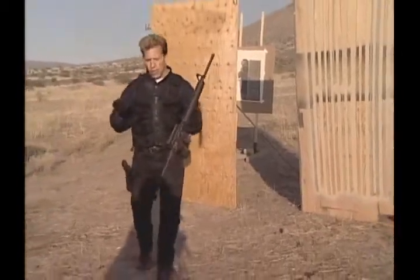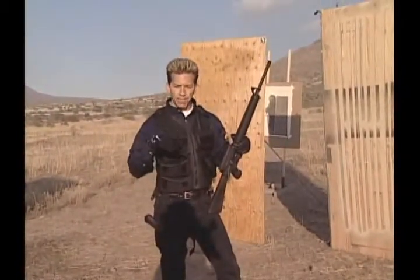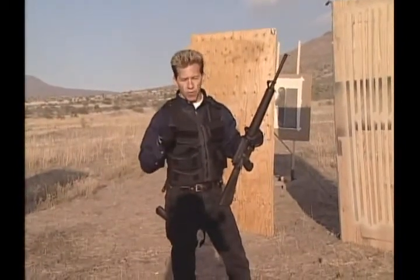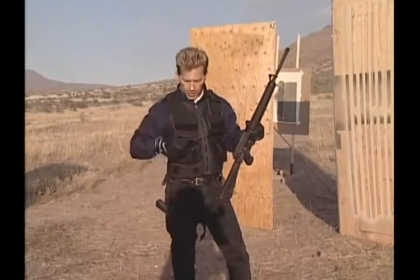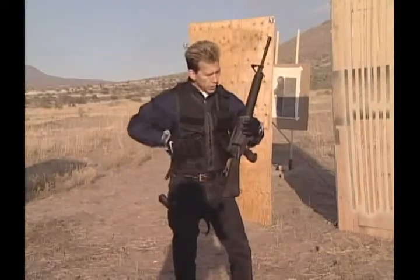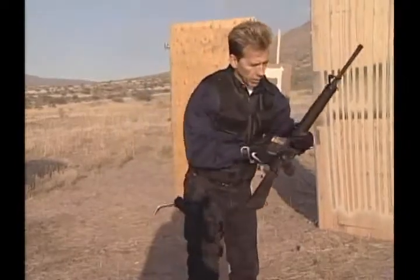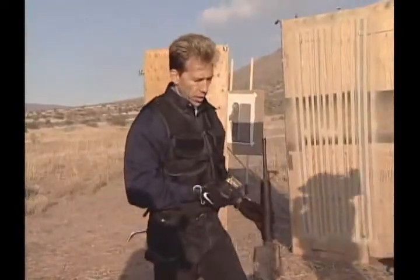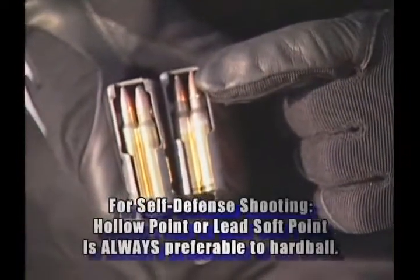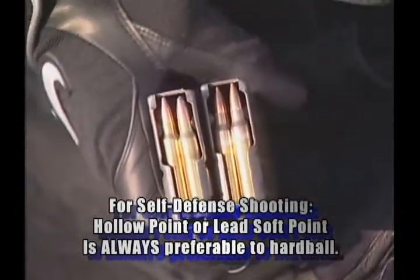So with a .223 cartridge, you may want to use a soft point round versus a ball ammunition or full metal jacket round. They do make rounds that have a soft lead point. In fact, I believe we got one right here. Here's the difference. There's the full metal jacket, and here's the soft lead. Brian can come in here and get a close-up. You'll see what I'm talking about. Okay, full metal jacket right here. Lead soft point on your left.